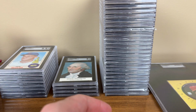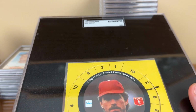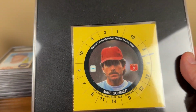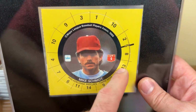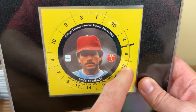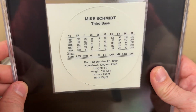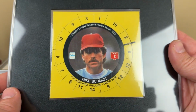Gem 10. And then the final card from the order is a 1989 Catalina discs. And that was slabbed as authentic. It's a Mike Schmidt. And this at one time was in really great shape, but unfortunately, as you can see, probably through the mail issues, but is starting to separate there. You can really see it there, and I guarantee that is why it was graded as an authentic, which it is what it is. No big deal.